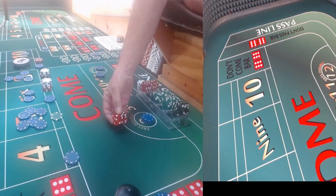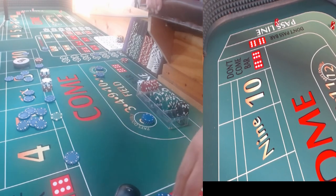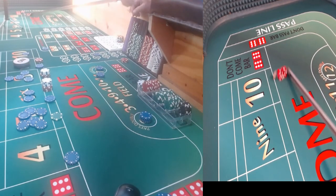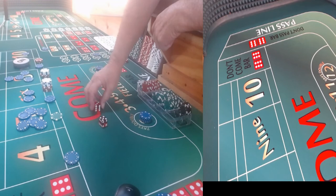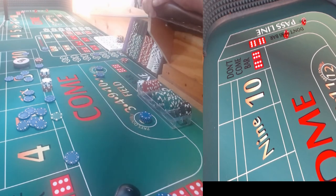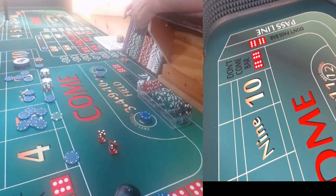Dice are out. Aces again. This is a good set for ATS, looks like. Okay, dice are out. Looking for a 9. Nope, there's a 5-2-7. 7 out. Yep, that's a 7 right there, folks.